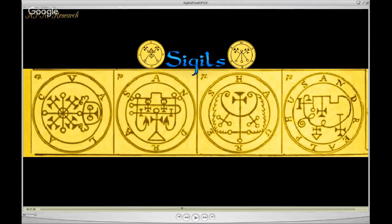Holy cow, that one's freaking awesome looking. Anyway, this one is Valak. Valak is a president. Valak is an angelically winged boy riding a two-headed dragon, attributed with the powers of finding treasures. He has 30 legions under him. Valak gives true answers about the hidden treasures. He reveals where serpents can be seen and delivers them harmlessly. That's what I have on Valak.